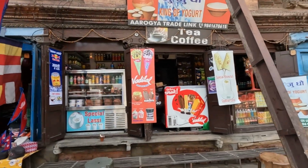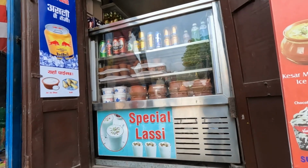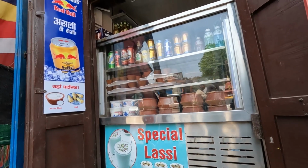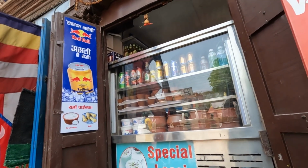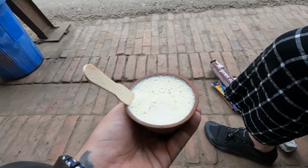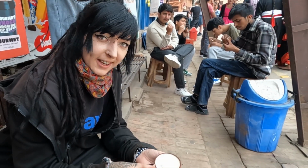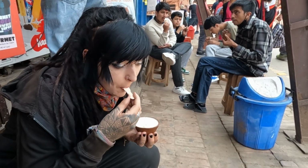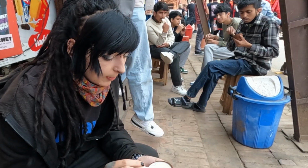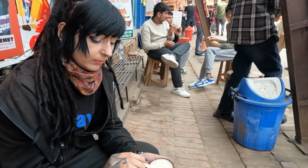Bhaktapur is famous for a yogurt dessert served in a clay pot called juju dhau, and I really wanted to try it. Oh, it's like funny texture. It's really nice, it's like sweet.